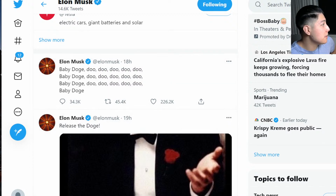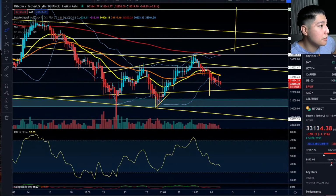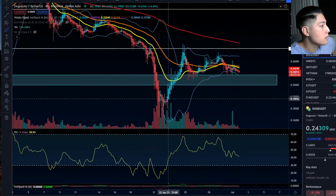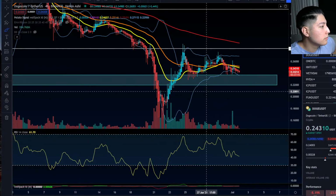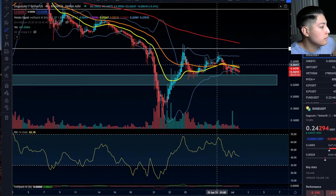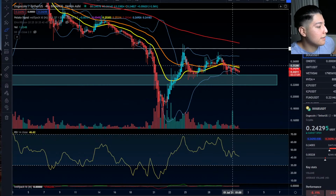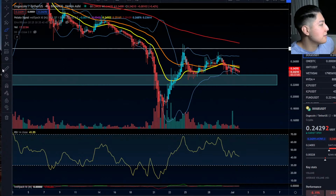Was it 18 hours ago? Let's look at what happened 18 hours ago for Doge. So look at what happened. I think it's this right here. Yeah, I think it's this move right here.